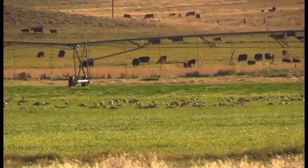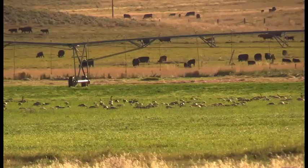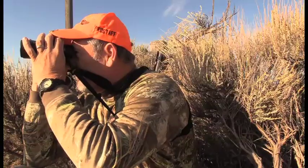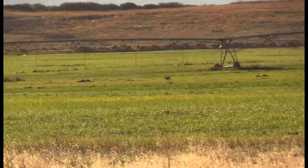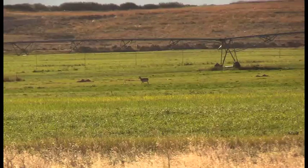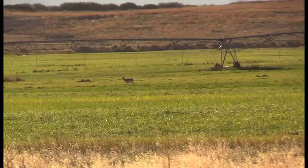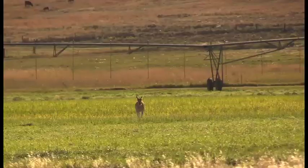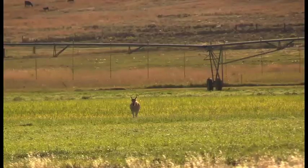A bunch of geese over there. Some antelope moving up behind them cows. Way out on a far hillside, I could see a group of antelope out behind some cows, and I could see one lone goat working its way more or less in our direction down the field, and then straight in our direction.